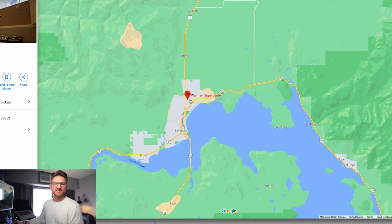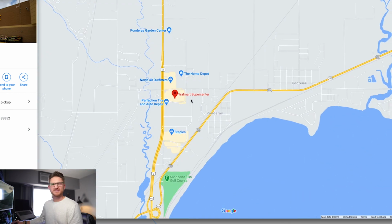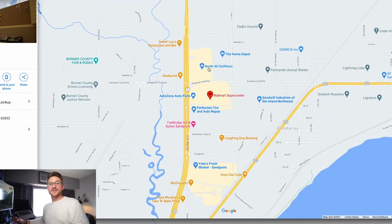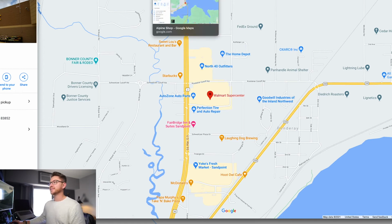It's not all bad. I mean, they sell a lot of stuff for really cheap, I guess. So same thing, right next to North 40 Outfitters. Couldn't be easier, right? That's kind of how a lot of North Idaho is. Everything is just kind of right next to each other.